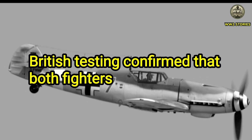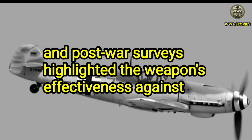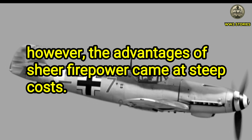British testing confirmed that both fighters and medium bombers hit with 30 mm rounds suffered lethal structural failures, while U.S. data and post-war surveys highlighted the weapon's effectiveness against American B-17 and B-24 formations. In Europe, however, the advantages of sheer firepower came at steep costs.